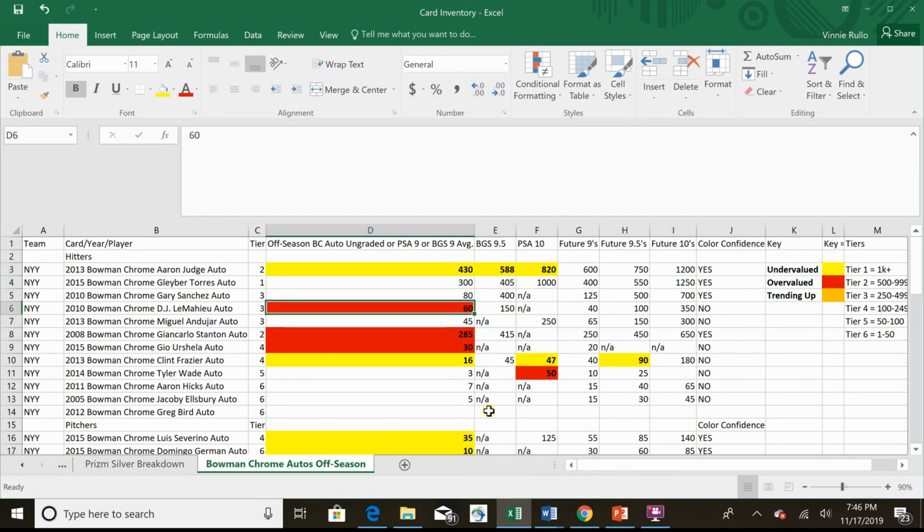Just how to compare and contrast and things like that, and how to find the value, and who is better to buy in a 10 versus ungraded, or why I should buy a 10 versus a 9.5. These are the things that you want to look for, and kind of say to yourself, where is the value in this? Who has the best value? As I pointed out, I like Frazier, Judge, Torres, probably in my top three, and then probably Deivi Garcia or Severino. Those would be the first buys that I would make.